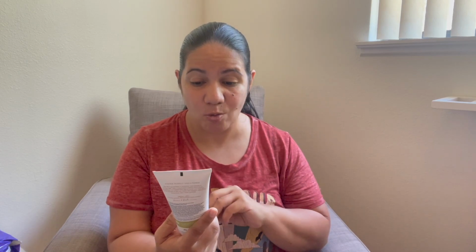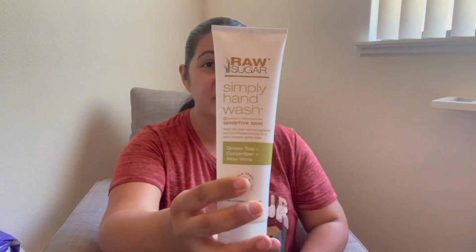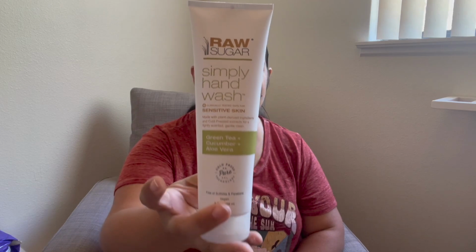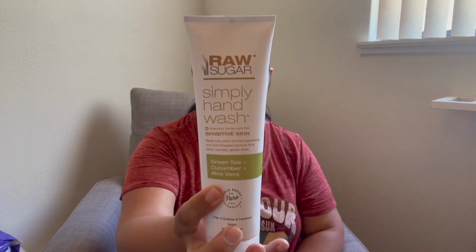But this is the Raw Sugar Simply Hand Wash for sensitive skin. It has green tea, cucumber, and aloe vera. I'm super bummed. I only found one in my store, but I was able to snag it. When I looked it up online, these go for $4.99. So if you're able to find it over at your store, scoop it up. This is a name brand item and such an amazing deal for $1.25. So I'm going to keep throwing down here.